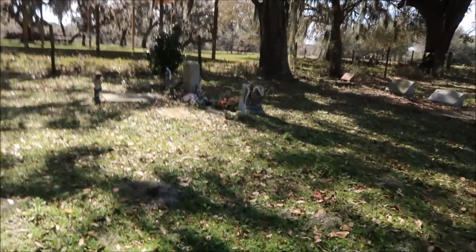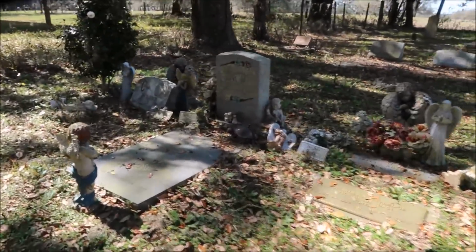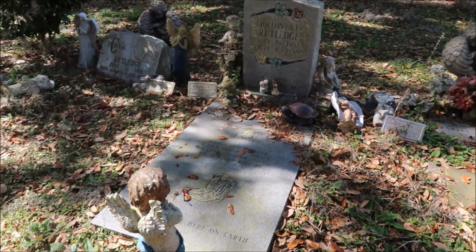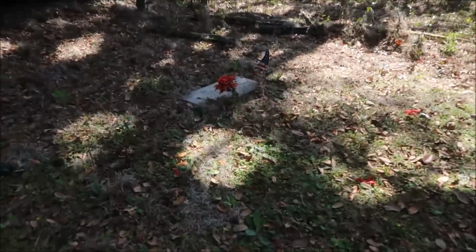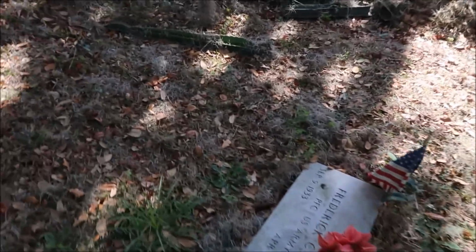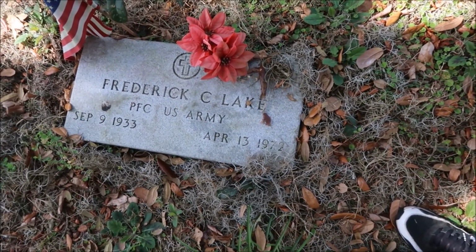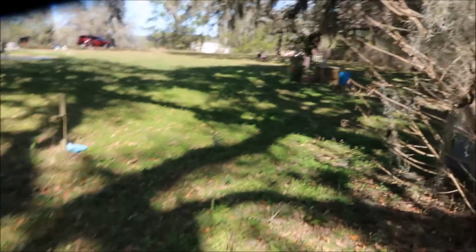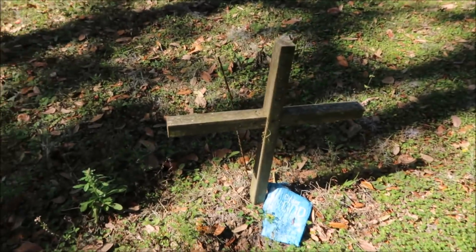Here's some graves back here. Let's see what year this grave is. This is 92 to 98. Oh my gosh, it's another child. It's awful. There's one back here, like by the tree. Frederick Lake. He's an army guy. 33 to 72. Oh, that man needs to stop mowing the grass. Look at the homemade cross.